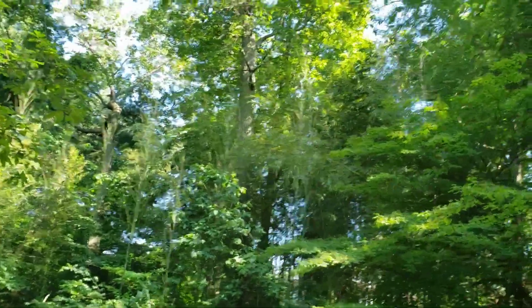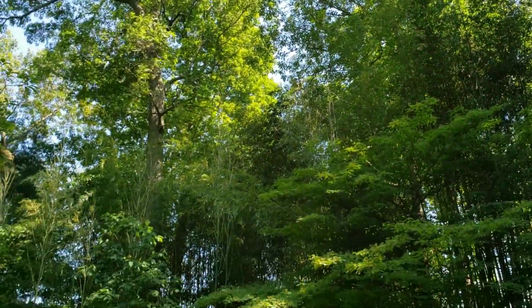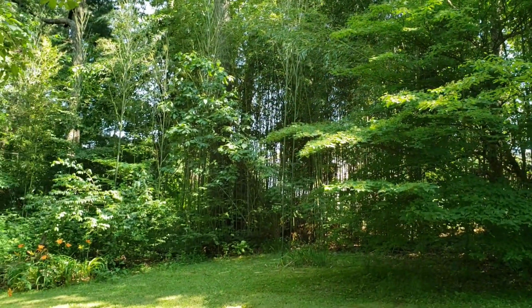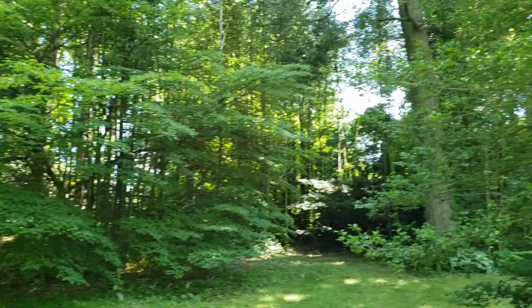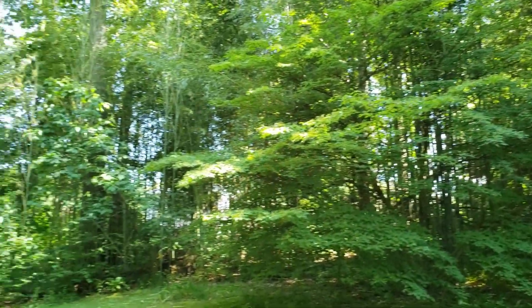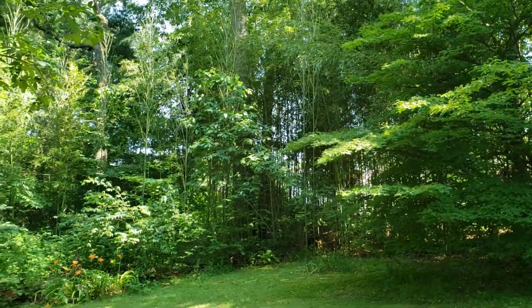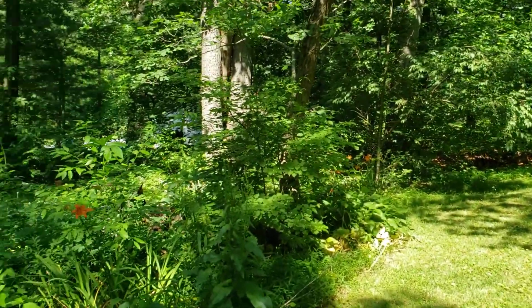Bamboo has come in nicely this year. You can see how tall it is. All the way up here is where the new shoots have come up this year. So that was much more open when we moved out here. A lot of that dense thicket through there is actually bamboo that I planted 20 years ago, and has finally given us the privacy screen I was hoping for after all these years.